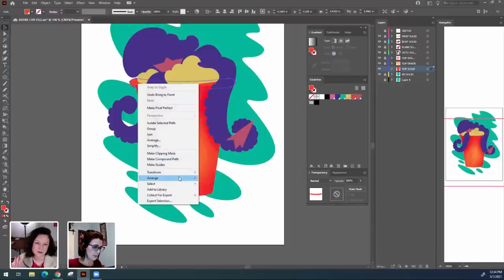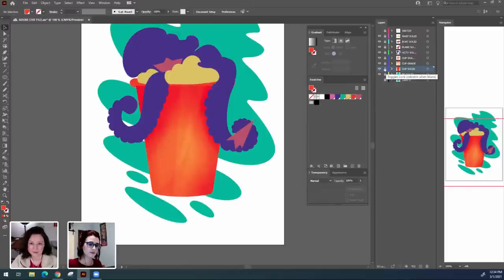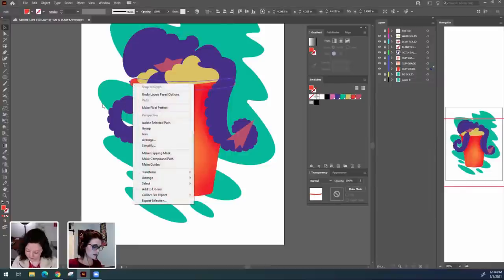So you took all of your layers that you had been doing with the shading and brought them into the layer with the cup, and then did a clipping mask. Well, actually the shading is on its own layer. The gradient is on its own layer. And then the solid is on its own layer. So I'm gonna come up here, I'm gonna grab this.